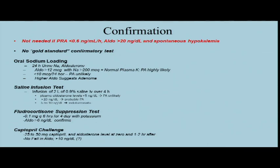And what are those confirmation testing? One is salt loading, another is saline infusion test, fludrocortisone suppression test, and captopril challenge test. Salt loading test, you ask the patient to eat or take more salt for 3-4 days, and you do a 24-hour urine. You have to document urine sodium more than 200 so that you have the evidence the patient was taking plenty of salt, sodium, and if your aldosterone is more than 12, your diagnosis is confirmed. But if it is less than 10, it's negative. 10 to 12 is borderline.